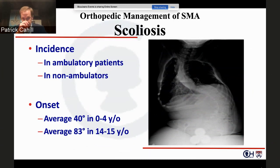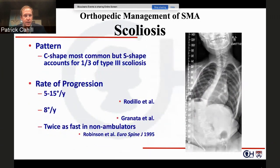Scoliosis is a very common manifestation, almost ubiquitous for those patients that survive long enough. We'll talk a little bit about the incidence and the onset. In the young patients before age 4, the average Cobb angle, which is the main way we quantify scoliosis, sort of a measure of how big a slice of a pizza their curve is, is 40 degrees. And it climbs to about 83 degrees, which is an extraordinarily high magnitude, by the time they reach skeletal maturity.